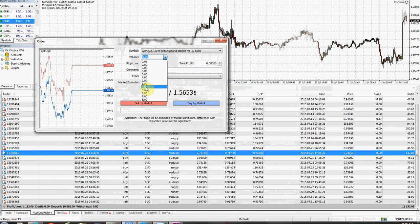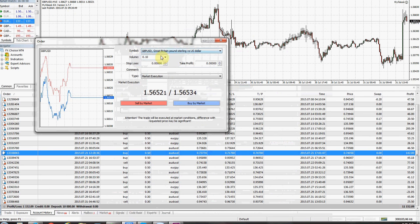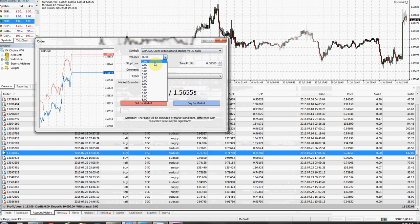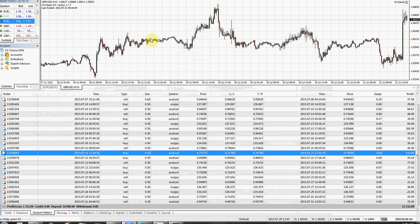A mini lot is going to be 0.10. So if I come in here and say 0.10, that's going to be a mini lot, and that's going to be $1. If I put in 0.50, that's going to be $5 per pip move. All right, and that's a mini lot. A micro lot is going to be what they show here, 0.01. That's 1 cent per pip move. So 0.05 is going to be 5 cents per pip move. So hopefully that clears that up and gives you an idea of how the Forex market works here.